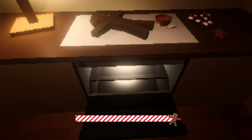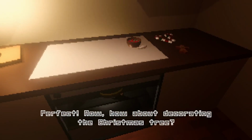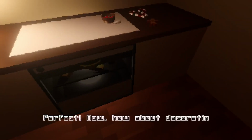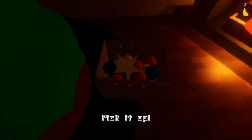Okay, then you don't need to be that expressive. Perfect! Now, how about decorating the Christmas tree? Oh, I thought we were making some gingerbread cookies. Wait, what does it say? Perfect, now how about decorating the Christmas tree? Oh. Okay. Alright, so I guess we're doing some decorating. Pick it up. Alright. It might kill him.